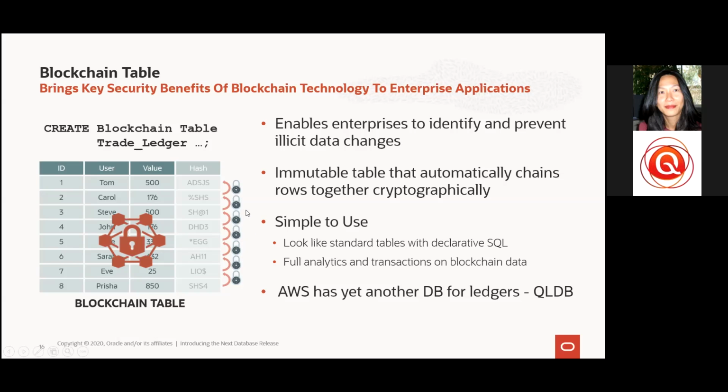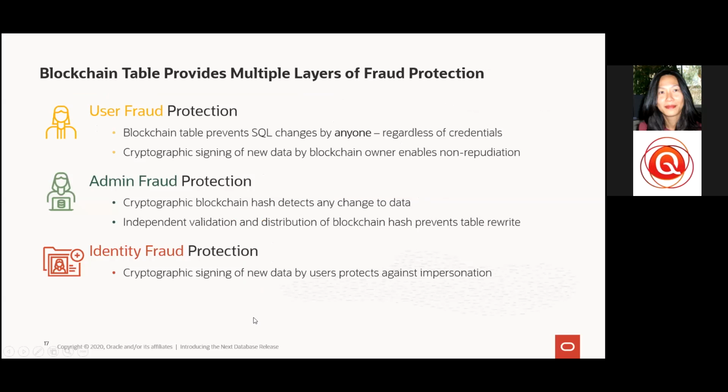The other thing too is that the person who's inserting a row can add a certificate, so that allows the non-repudiation of their insertion. So those are some things that we've added to just make it more practical to use this capability. And one thing is that we think that this is a great feature for fraud protection, and some of the things that I described earlier as far as capabilities fit within these different types of fraud protection.